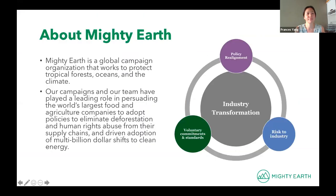A bit about Mighty Earth. You may not have heard of us. We're a global campaign organization that works to protect tropical forests, oceans, and the environment. We focus on a lot of different issues, but often on breaking the link between destructive environmental practices driven by industry, like deforestation from agriculture, breaking those links within the supply chain, and also driving voluntary and regulatory action for change in terms of clean energy and other emissions impacts.